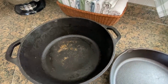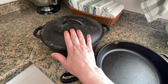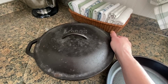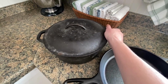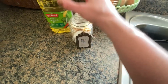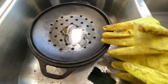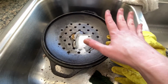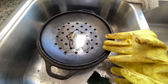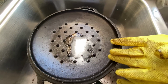So I cannot wait to clean this one up and get this one re-seasoned and restored. It's a tedious process, but I really, truly enjoy bringing these back to their glory. Using just a little bit of salt and some canola oil, because that's all I have, I am scrubbing this with a green scrubby. I wish I had some steel wool to do this with. It'd make life a lot easier because it is taking some good elbow grease, but I'm coming along. I may have to do this a couple of times. We shall see.